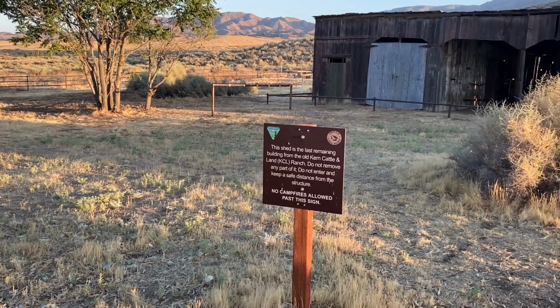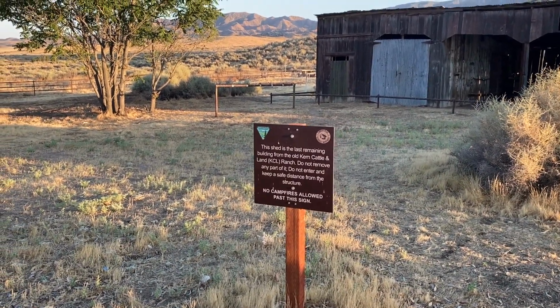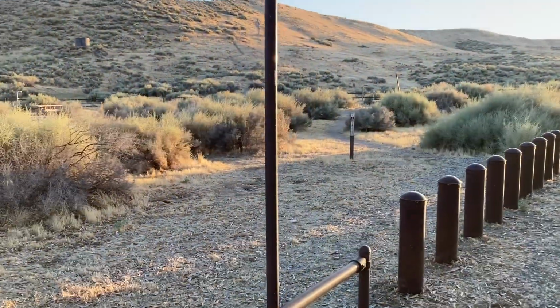Do not remove any part of it. Do not enter and keep a safe distance from the structure. No campfires allowed past this sign. There is tables and cool stuff back here too. We're gonna walk to the building?